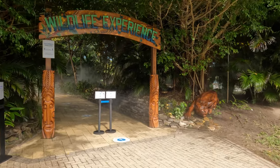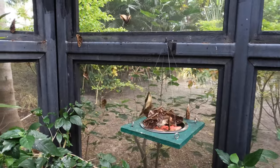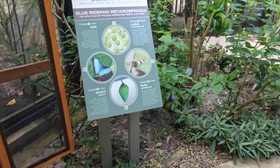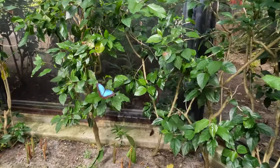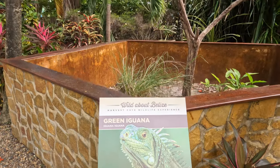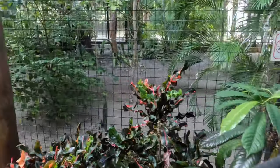Next on our list of things to do was to go and see the wildlife experience. First up was the butterfly house. And then to see a green iguana. Oh, the green iguana, there we go. I see a brown one. Oh, wow. Then it was on to see the birds. Hello, buddy.